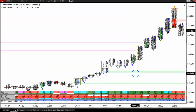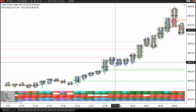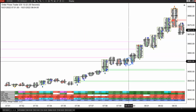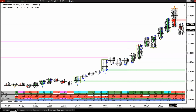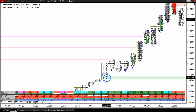Okay, so we rally, right? We rally from this bar here, 55, right? 55 all the way up to 80. We do that, and again, this is a 30-second chart. So we're talking, we'll call it 55 here at 8:03, right? We rally from 55 up to 80, right? That's a very fast move. Very nice. Obviously, we got the stacked imbalance in this bar right here, right?